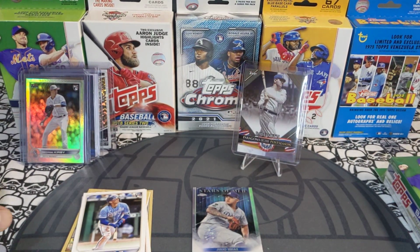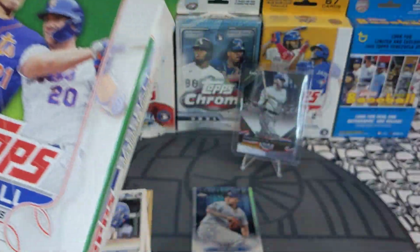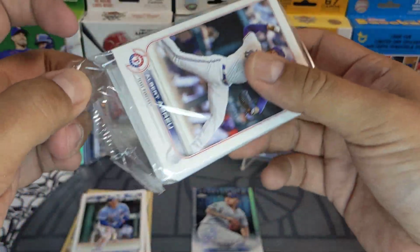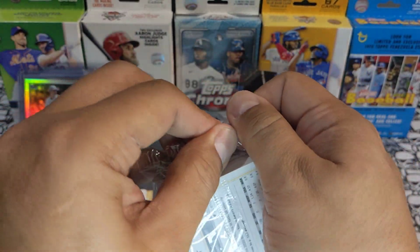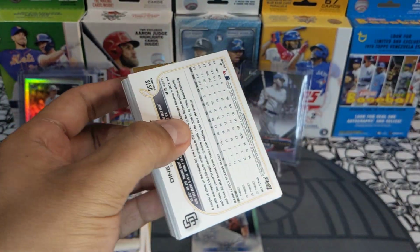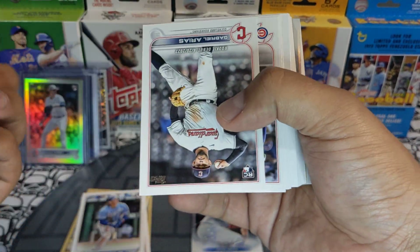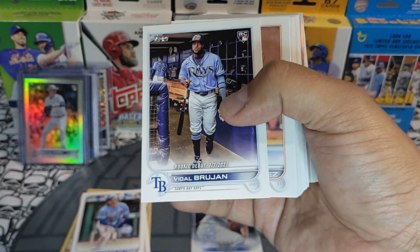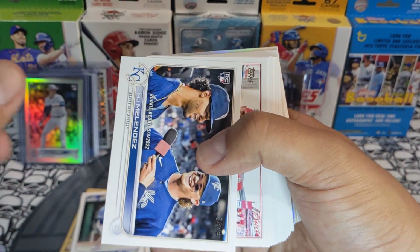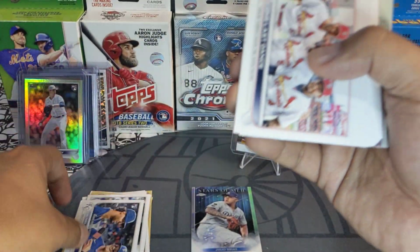Let's get situated. We got one hanger box left. All right, let's rip into it. All right, so what do we got here? Let's hope we have some last pack magic. Let's hope we can get something good. Where is that short print? We got Vidal Bruján, Eduardo Rodriguez. We got an MJ Melendez. Very nice. Rookie debut. Very cool.